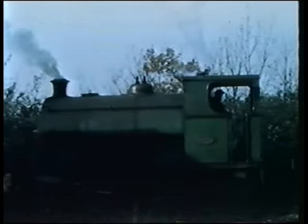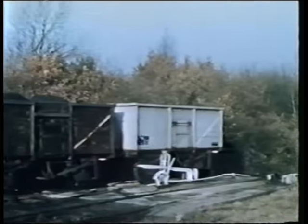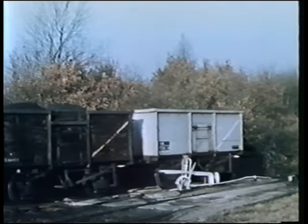Its main duty was to propel loaded trucks across the fields at the top of a rope-worked incline, one of the last two left working in England at that time.